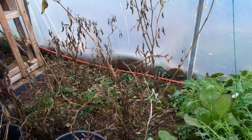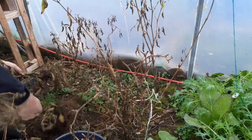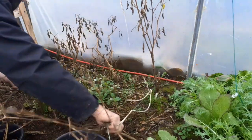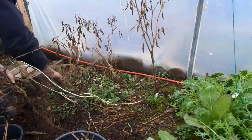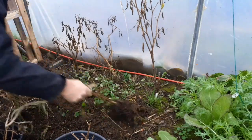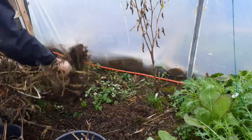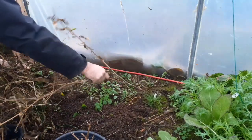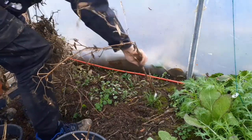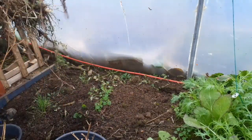So the chilies are all done now, and I could overwinter these if they got quite hard, but I'm not going to, as this is going to be my growing space for next year, or this year. So these are coming out, but they did okay. So it's giving us some more space. And this side will probably be tomatoes this year.